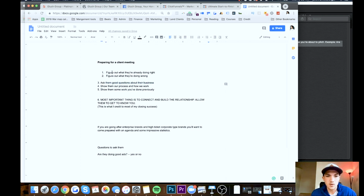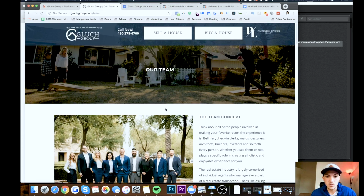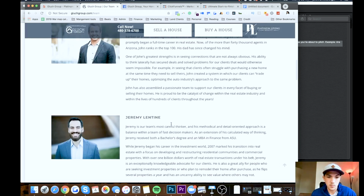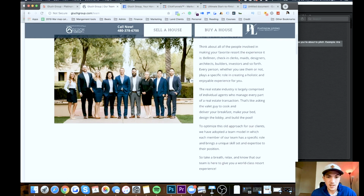So we've already talked about this. Figure out what they're already doing right, and what they're doing wrong, and make a note of it, right? Put screenshots together from the website. And then one other thing I like to do is research on the team. So we'll see here that John is, I'm guessing, the decision maker, right? Maybe Jeremy too. But I like to do research on them.